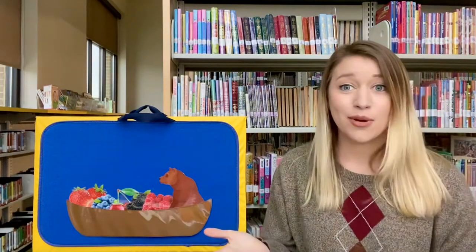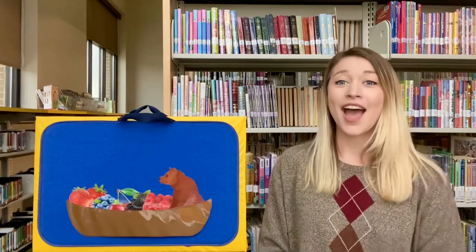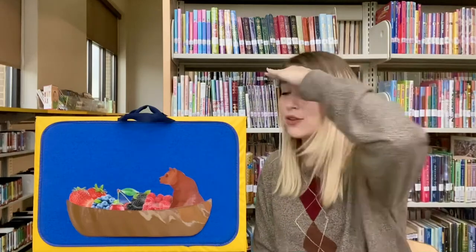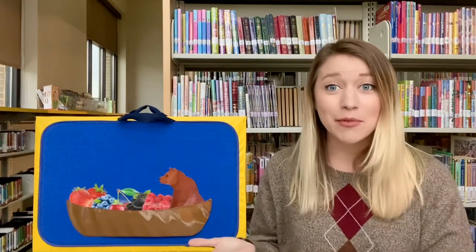And now our boat is all full. We need to head back home. We did it. Here we go. Let's go back home. Ready? Under the bridge and over the dam, we looked for some berries, and now let's make jam. All right. Are you ready to help me make some jam?